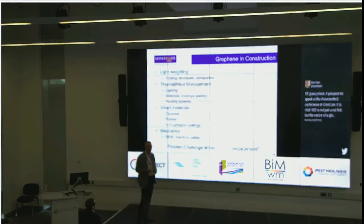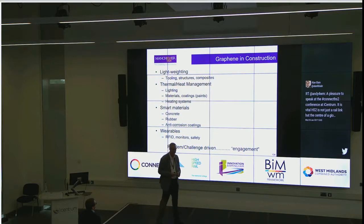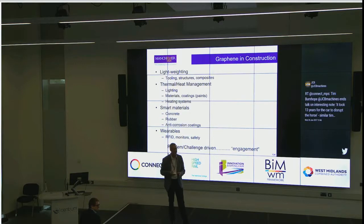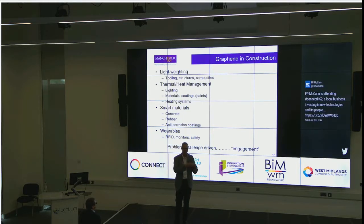So from my very limited knowledge of the construction industry, clearly lightweighting is a potential area. So a bit like the car, by adding graphene to the composite, to the resin, I can reduce the number of layers, reduce weight. Why is that important in aerospace? If I could take out a couple of layers from the wing of an aircraft because it's got more impact resistance, I've got an easier safety case to get through, so I can take out weight, reduce emissions, reduce fuel, improve operating costs of that aircraft.